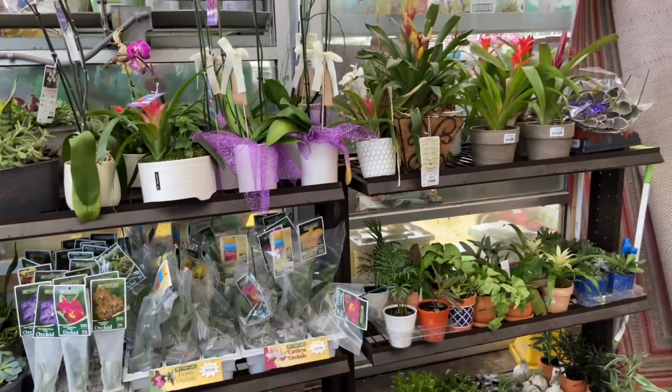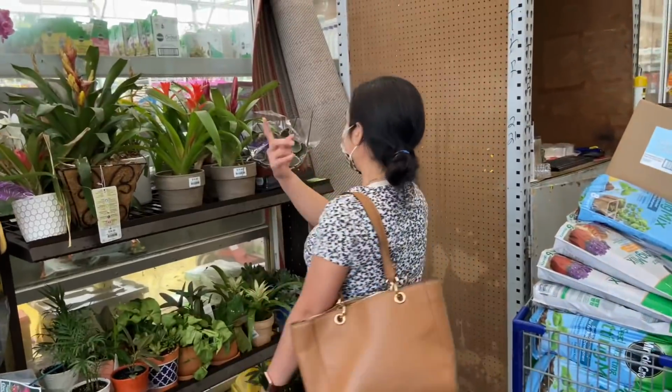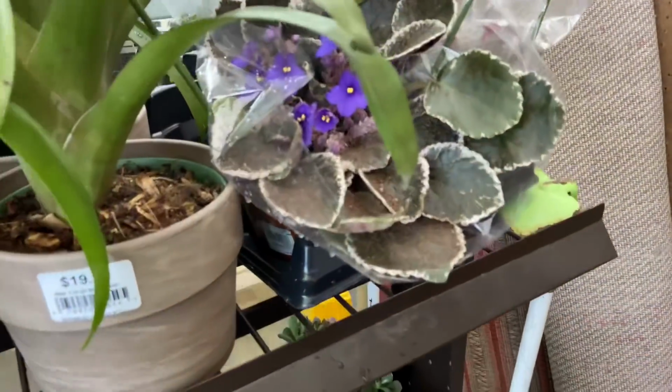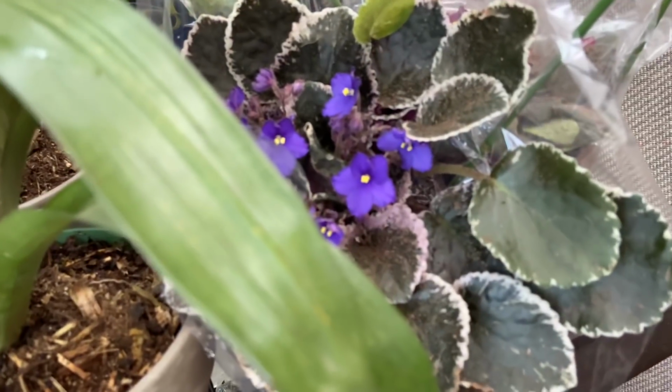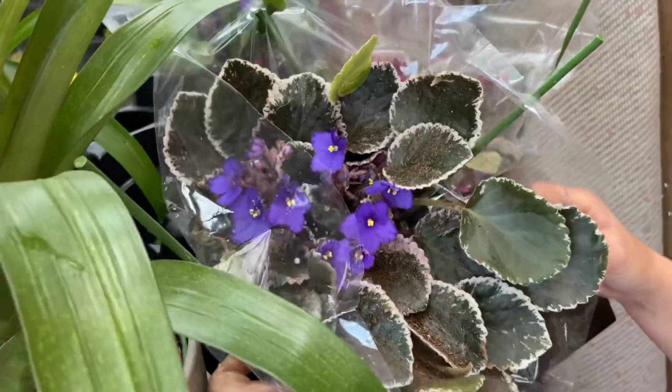So, ooh. A variegated Ankylema, although it's really dusty. Angelina. Why is it Angelina? Because I'm too excited today. I'm finding so many plants.